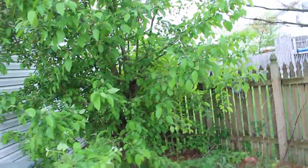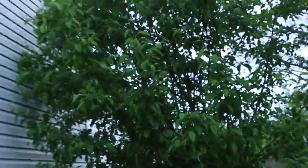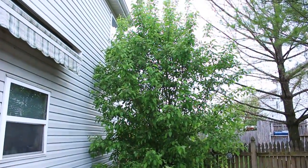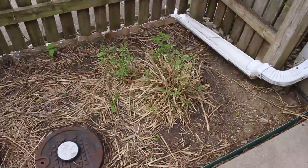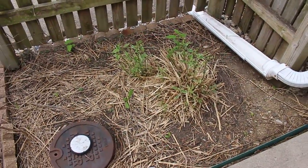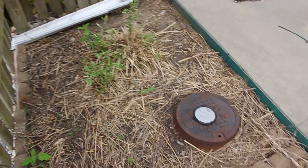Evil apple tree. There. And then, yeah, this last video, this stuff was just a bunch of brown sticks, man. Look at it. Here it comes. Here come the bees. That's it for now.